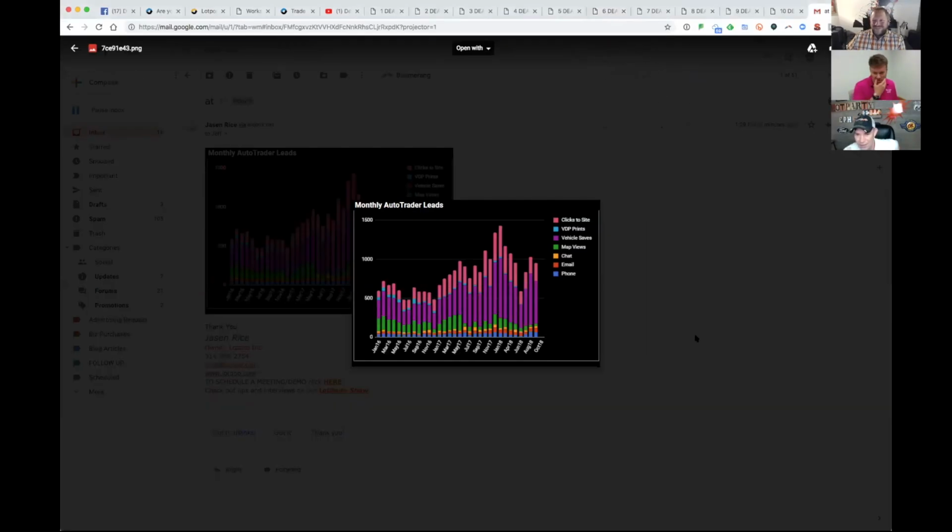But yeah, that one. Look at all that purple. That's saved vehicles, and the pink is click to sites. Now that's Auto Trader. So those have got to be potentials. Yeah, that's a big number. A huge amount of numbers, and those are people interested. Those aren't just shoppers. Those are people interested in you. No different than a lead.